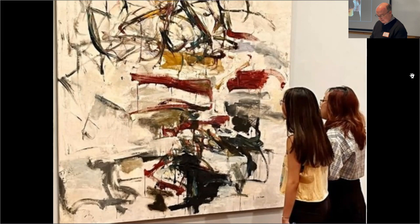Joan Mitchell lived long enough to see the end of what she termed the ascendancy of painting. Quote, "There are no more painters," she insisted, "only object makers, installation builders, and cartoonists." Although she did continue her turbulent search throughout her career.